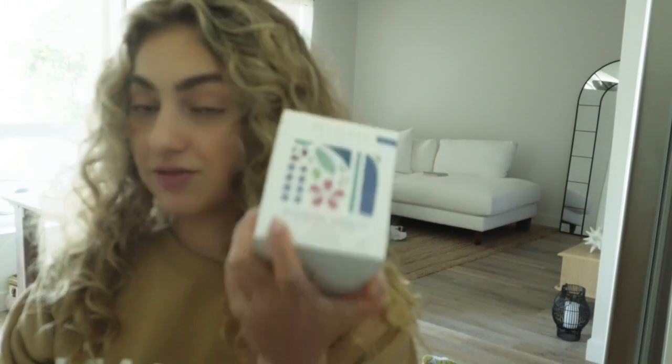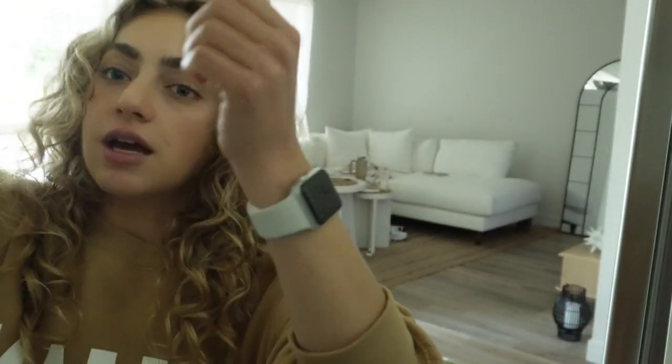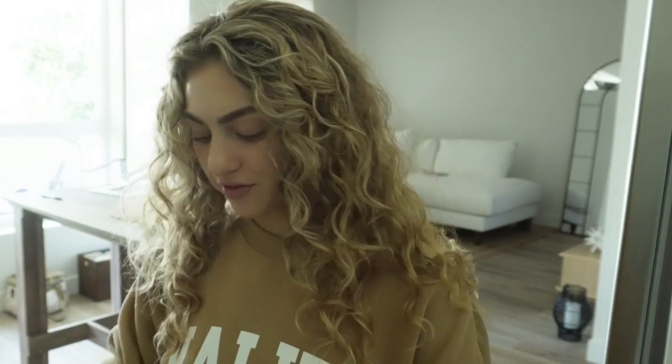And then I also saw this blueberry hibiscus tea, and I'm definitely going to be having some of this tonight because, like I said, feeling a little under the weather. Also, got some Amazon and coffee packages.